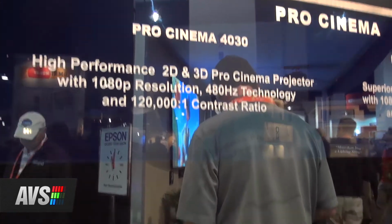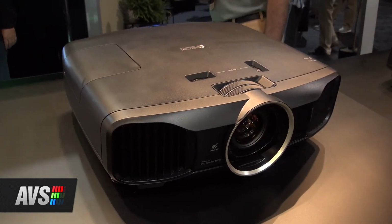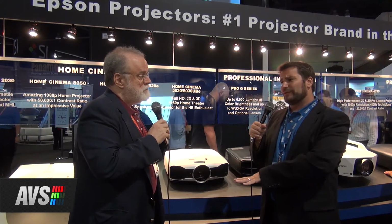We don't really have another version of it. It's sort of taking the place of what's called the Pro Cinema 9350. It's quite different. It's 2D and 3D. It's 120,000 to 1 contrast ratio. It's a center lens design, which is different than its predecessor. Right. Same Fujinon lens assembly with the great lens shift that the 5030 frankly has. Right. Not quite the performance, frankly, of the 5030, but great for the entry-level CEDIA guy.